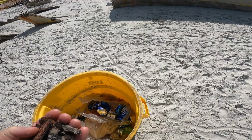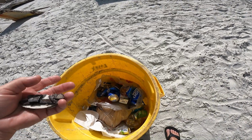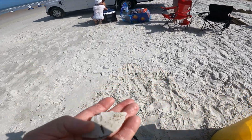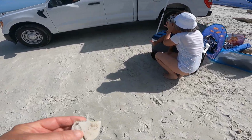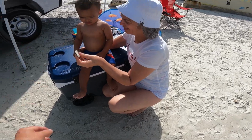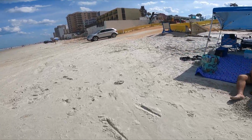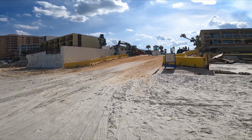I don't know much about driving on the beach. Look at all this metal I found. Just a short walk. I did find a couple pieces of sand dollar. Yep. Here, you want some sand dollars? Okay. Sand dollar? Okay, this is where we started.